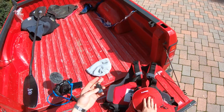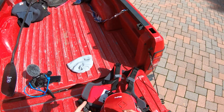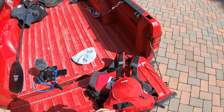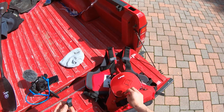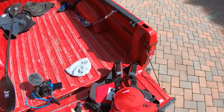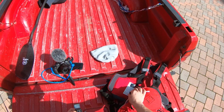Last but not least, here's the whistle. It can be tricky at times to find the right spot to access it because you have to think about it. You want to be able to access your whistle when kayaking really easily. You don't want to open up any pouches or look for it and scramble for it. You will have cold hands. You want to be able to access it straight away. And the best spot I found this whistle to be sitting in is right here.